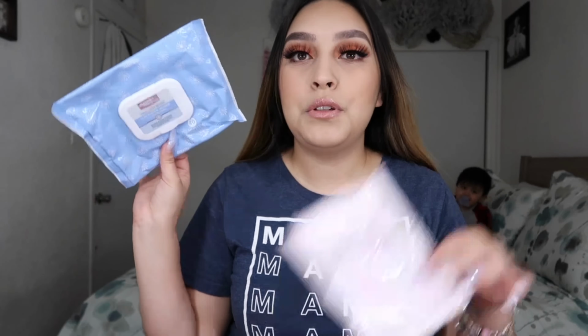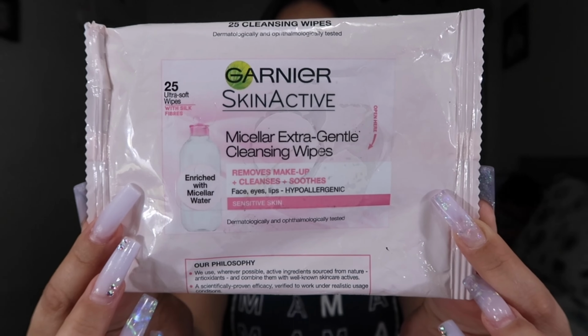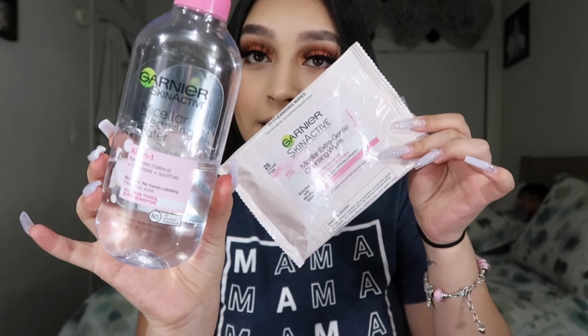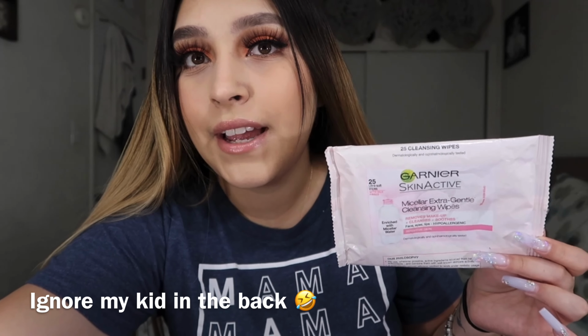And I finished up two different makeup remover wipes. The first one that I finished up was the Garnier Skin Active Micellar Extra Gentle Cleansing Wipes. These only had 25 wipes in it. I found these, I think, at TJ Maxx for like $2. The only thing I did not like was that I thought it was gonna be like this, but it wasn't. These were so dry. I took out my makeup, it didn't irritate my face, but it was so dry, it needed a little bit more of this in there. They were pretty dry.